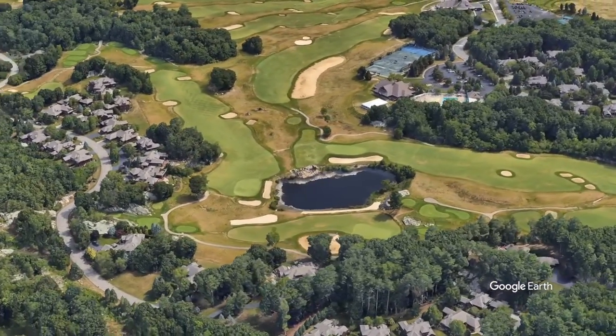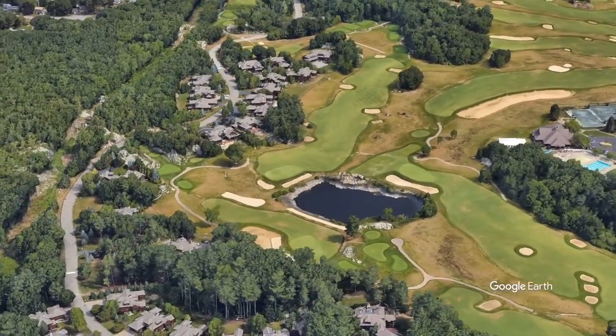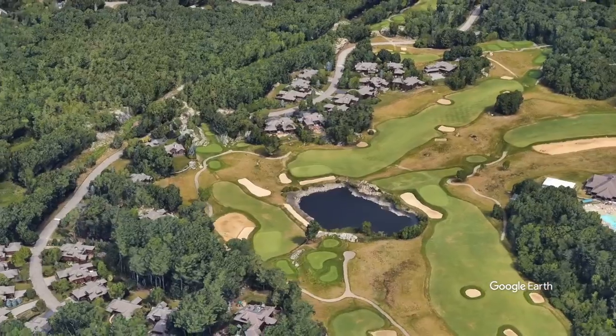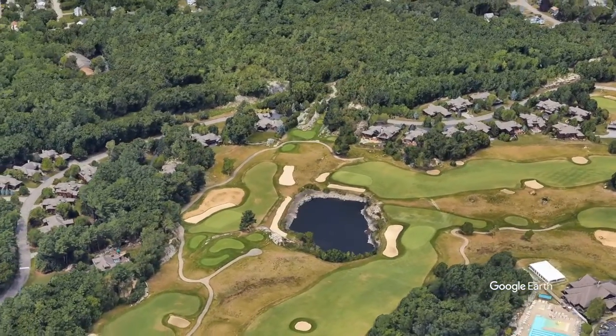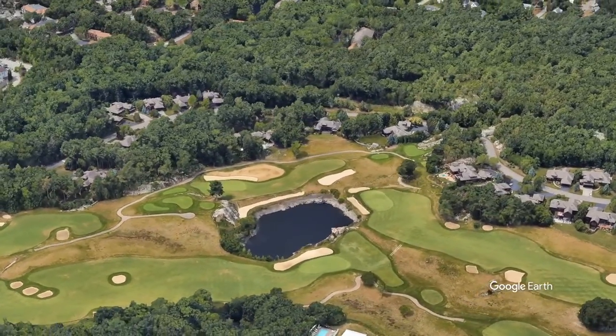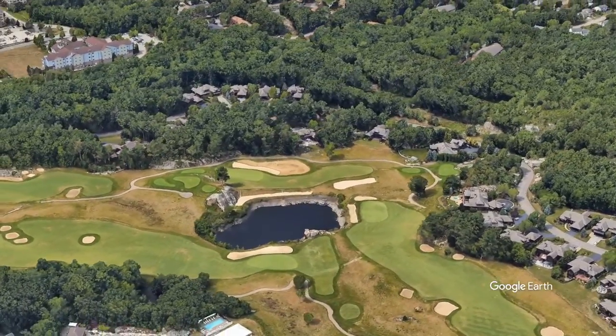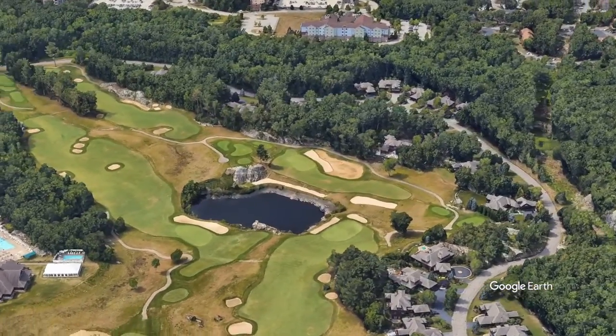It's pretty wide open. A lot of fescue, as they call it, the tall grass on the outer parts of the rough there. But it is a very well put together course, especially knowing that they designed this out of an old quarry. So you'll see, like this pond right here, some old nods to the old quarry that used to be here. They left a lot of the stone. But back to the homes now.